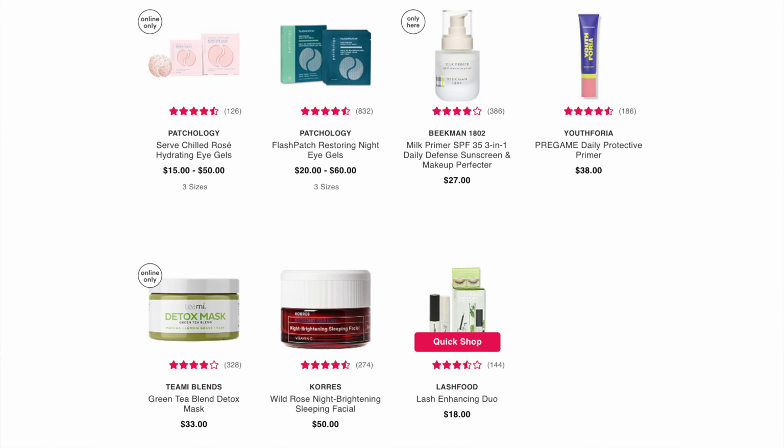So what I'm seeing is Patchology, the eye gels, Patchology, some other night eye gels, Beekman 1802, a milk primer, SPF 35, 3-in-1 daily defense sunscreen and makeup perfector, Euphoria pregame daily protective primer, Teami Blends green tea blend detox mask, Cor's Wild Rose night brightening sleeping facial, and then the Lash Food lash enhancing duo.